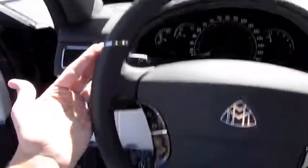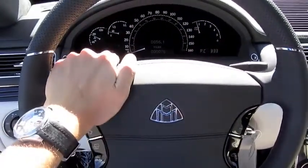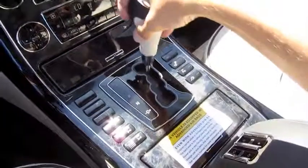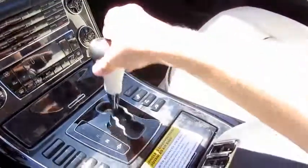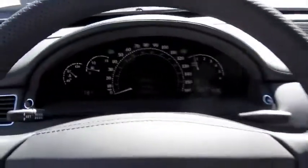It's got a perforated leather wrapped steering wheel with chrome accent rings, as well as a stitched airbag cover. Very smooth power steering. It's got a 5-speed shiftable automatic transmission, leather wrapped, as well as a backup camera with guidance lines. And let's go ahead and cut on the headlights. It does have automatic lights, fog lights, as well as the hazards. All 4 windows are fully automatic.